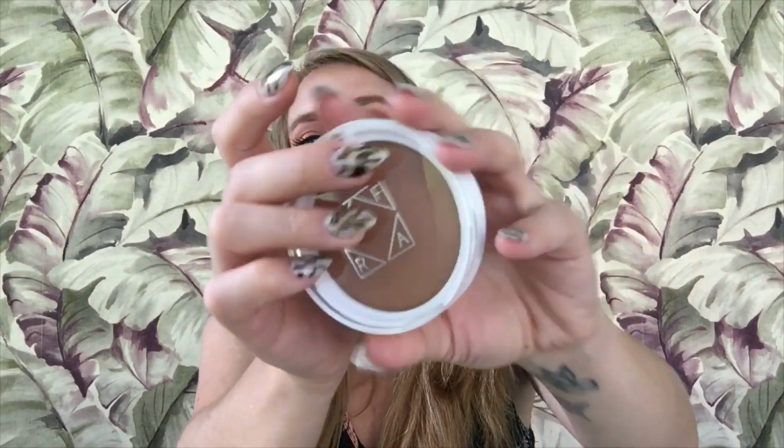Let me swatch it, even though it probably won't show up on my hand because it, oh, there it does a little bit. So I'm actually really excited about using this. This feels like it's really pigmented. And all these products I will be using in future videos, so don't you worry about that. Okay, so that one's Ofra.